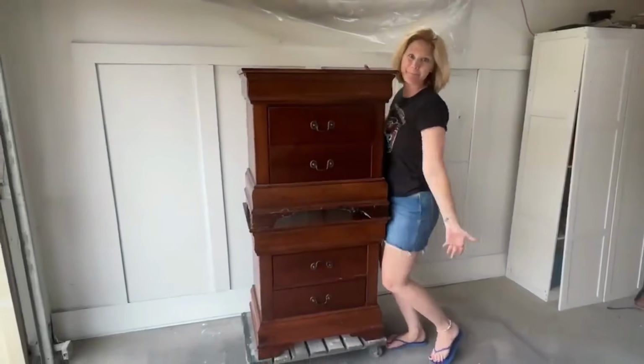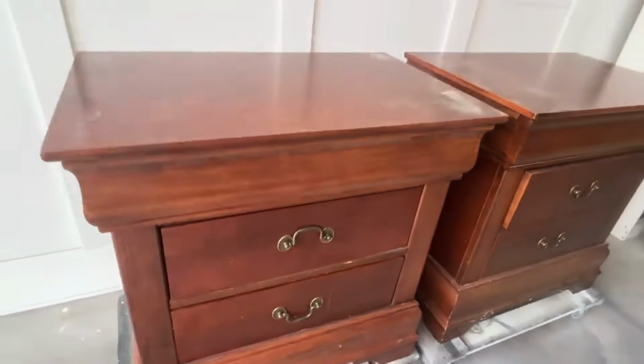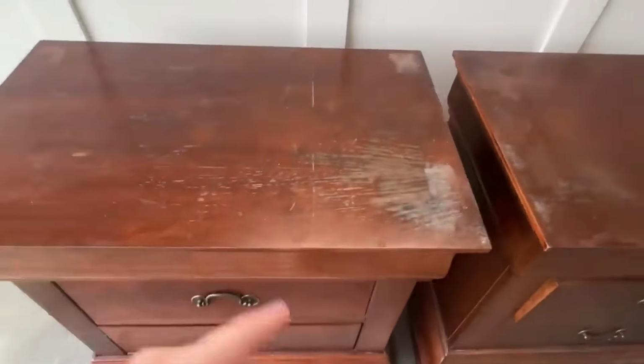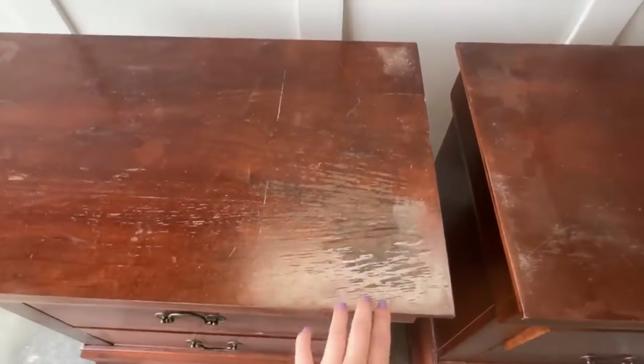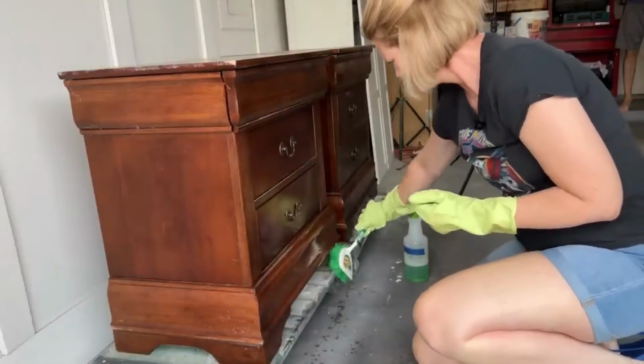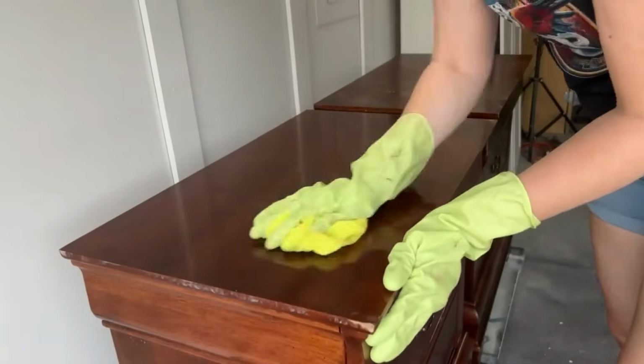I picked up these nightstands from the thrift store and I paid $25 apiece for them. Although nothing was broken on them, they did have a peeling finish on the tops. These nightstands are mainly composed of particle board and not solid wood, so I knew that just sanding the top of these was not going to be a solution for this flip, which is why I love the product that I ended up using.